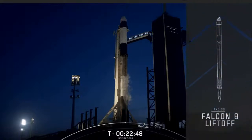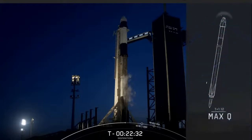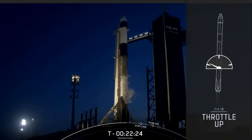Once we hit T0, we will watch Falcon 9 and Dragon lift off from historic launch pad 39A and make their ascent. At about 50 seconds into flight, Falcon 9's engines will throttle down to help pass through the period of maximum dynamic pressure on the rocket, or what we typically refer to as max Q. And it's worth noting that once we hit max Q, the vehicle will be going supersonic. Once we are through the period of maximum dynamic pressure, we can throttle up our Merlin engines again.